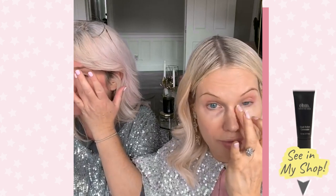Now, I've got two eye looks to show you. I'm going to do one eye look on this eye, which is going to be a smoky eye for hooded eyes. And on this eye, I'm going to do a party, sexy-esque, smoky winged eyeliner look. It's for a hooded eye, but also for someone that doesn't want a full smoky eye but wants a really sexy look.